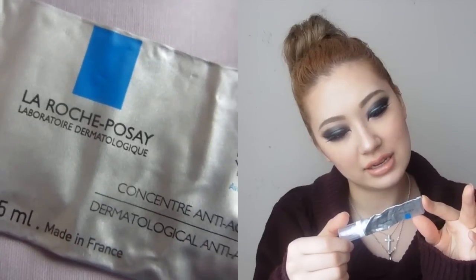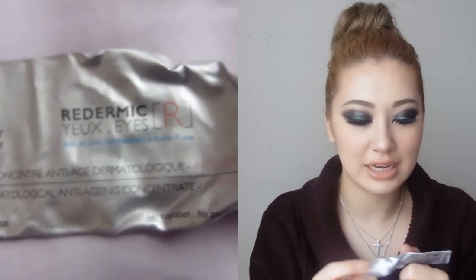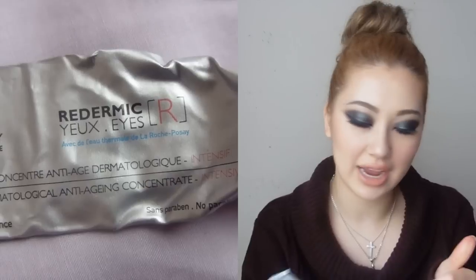Next is the La Roche-Posay Redermic Eye Cream. I think this is the Intense one for anti-aging, which I obviously don't need, but I bought it on sale and I wanted to try it out. This is one that you're only supposed to use in the morning because I think it has retinol in it. I do really like the texture of it. It's a semi-translucent gel cream, and it was really nice.